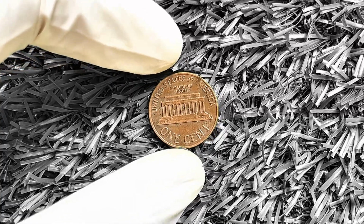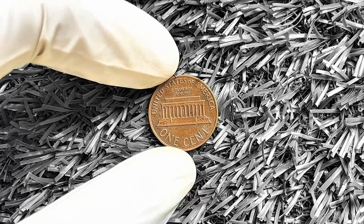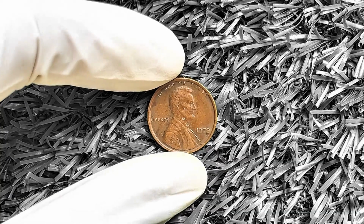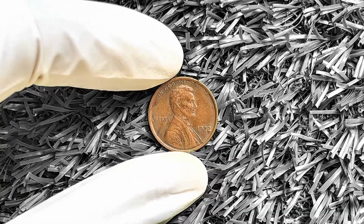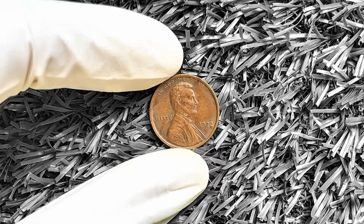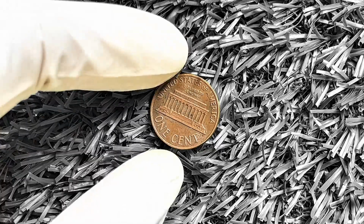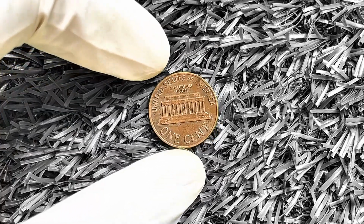Here's where we get practical. First, let's talk about how to identify your 1972 no-mint mark penny. Look closely at the reverse side of the coin. If you don't see a mint mark under the date, then you might just have what you're looking for. But remember, it's not just the missing mint mark that adds value. The condition of your penny is just as important.